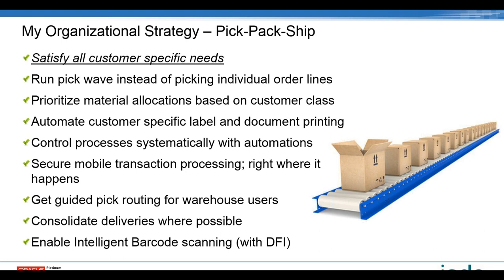Get guided pick routing for warehouse users. So you want to guide them how to pick the material or how to put away the material in your warehouse, rather than them picking the material and dropping it based on their own tribal factor. Consolidate deliveries where possible. So you want to see if you can consolidate deliveries so you can reduce your freight costs.